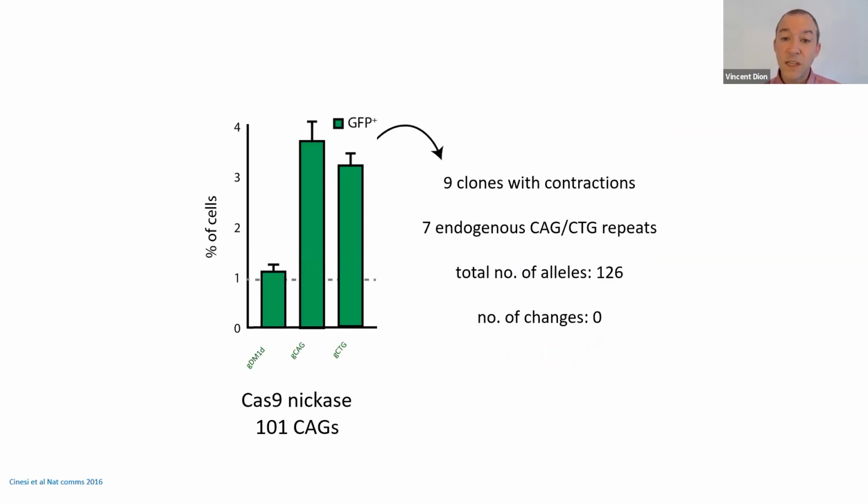So for off targets, what we did was to sort cells. So we sorted 9 different clones, single cell isolates that would grow up, and that have a contraction due to the nickase. And so we know that the nickase was active. And then we sequenced 7 endogenous loci with CAG repeats in them. So we're looking at at least 126 alleles, and we found no changes in any of them. So repeat composition is the same, repeat size is the same, and flanking sequences to the repeats were unchanged. So that suggests that the off targets are lower than our cutoff for the sensitivity of this assay.